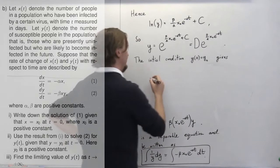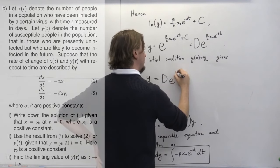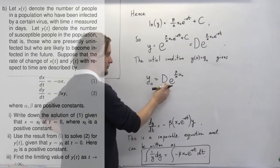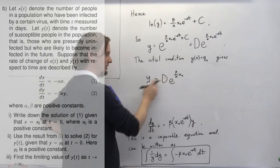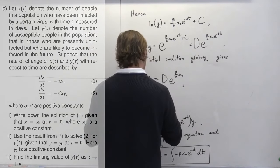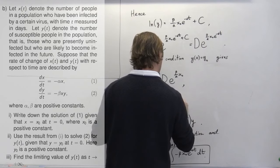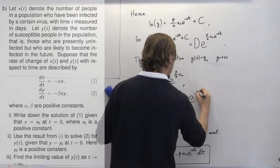So what it gives us is that we're going to have y naught is equal to d times e to the beta over alpha x naught, and the exponential there still goes to 1. So this is not telling us that d is equal to y naught, it's telling us that d is going to be y naught divided by that, i.e. that is d is going to be y naught divided by this exponential. Or if you want to write that in a slightly different way, it's a little bit nicer as e to the minus beta over alpha.